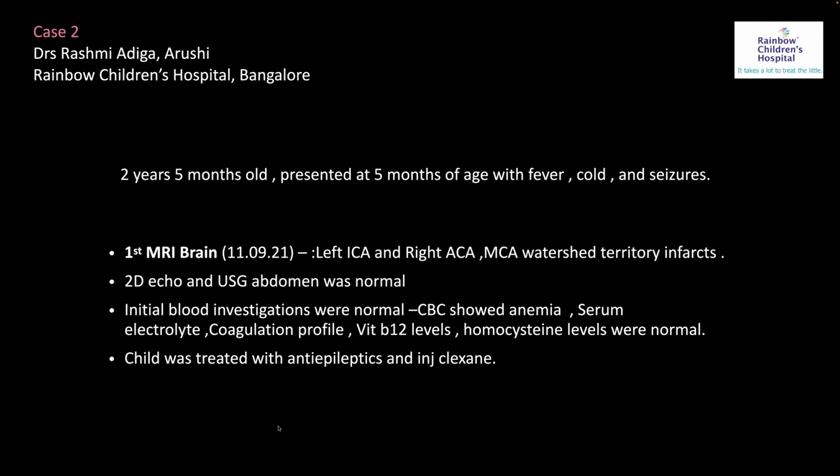At the age of 5 months, she had presented with fever, cold, and generalized tonic-clonic seizure, and she was investigated in a Pune hospital. Her first MRI there was showing left ICA, right ICA watershed territory infarcts. Her initial investigations there were hemoglobin was 9.5 and the peripheral smear was showing microcytic hypochromic anemia. Her B12 levels were normal, her homocysteine was normal, and her 2D echo was normal. She was started there on injection phenytoin, Gardenal, and Levera, and she was given nitroprusside and amlodipine to control her BP. And at the time of discharge, she was discharged on aspirin and anticonvulsants.